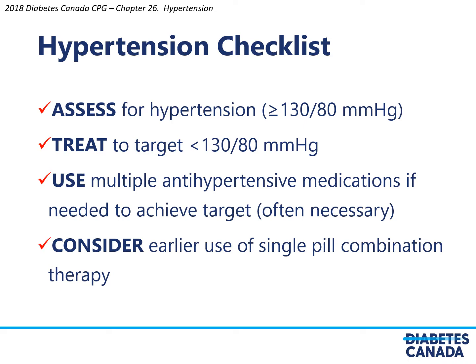The hypertension checklist includes: assess for hypertension, defined as a blood pressure of greater than or equal to 130/80 millimeters of mercury. Treat to target, which is less than 130/80. Use multiple antihypertensive medications if needed to achieve target, which is often necessary. And consider earlier use of single pill combination therapy.